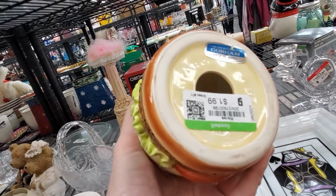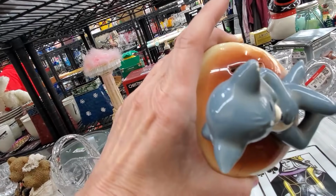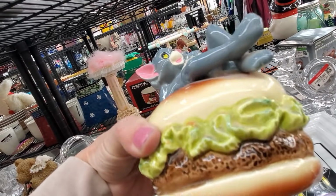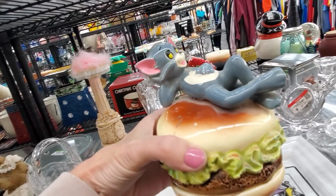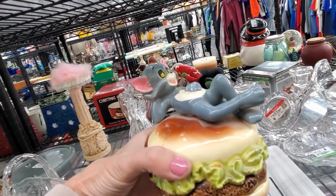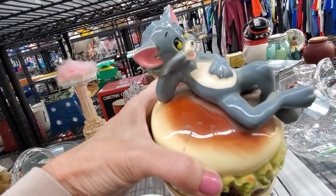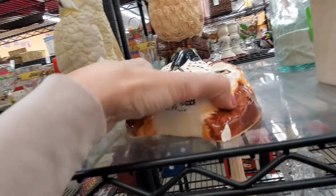It is vintage. I was debating because it was scratched up a little bit, but I did put this in my cart because for $2, how could I go wrong? Can't go wrong. And you'll see at the very end, I'll show you what he's worth. There we go. Yes, there he is. All right, put him in the cart.